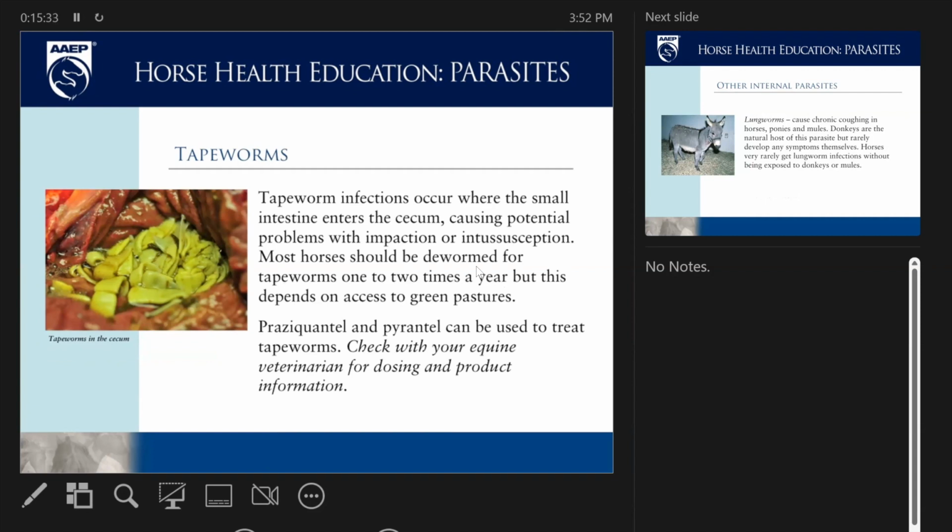It's the fermentation vat, excellent. So what's unique about the fermentation vat of the horse? It's a one-way street. So things that go in have to come out the same way. All right. So there's no entrance exit. Everything goes in and back out the same hole.